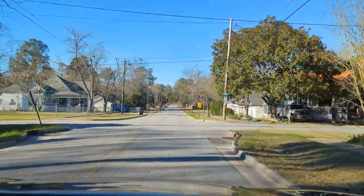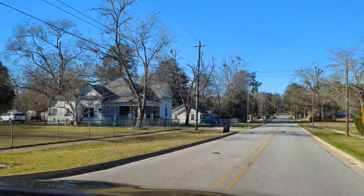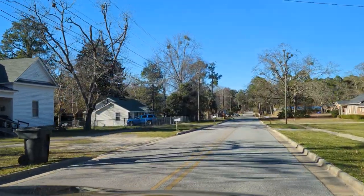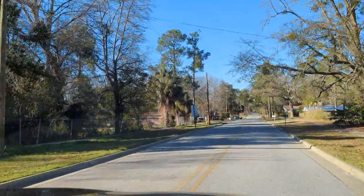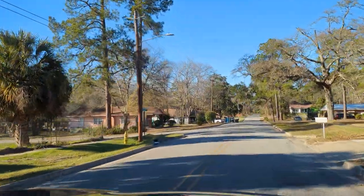Several people out walking their dogs. Yeah, right. There's actually people out here. Yeah. It's a beautiful day. And it's nice to see people outside and enjoying the pretty weather. It's a Saturday afternoon, about 4:00.